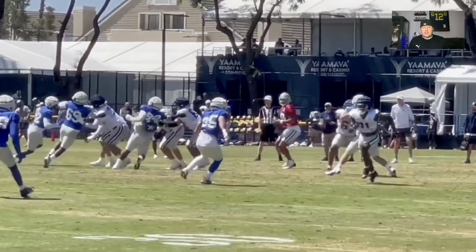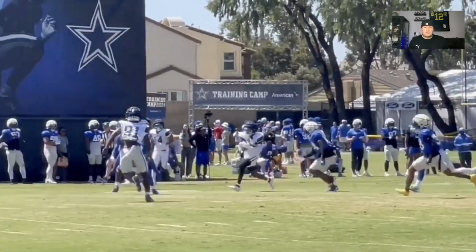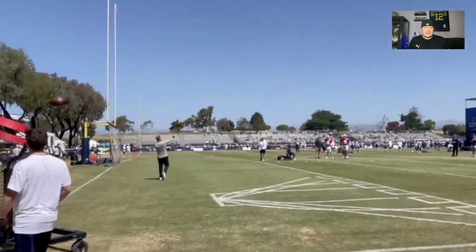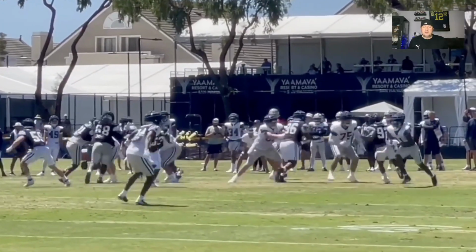Again, former first-round pick. Cowboys got him cheap on trade. They're trying to see what they can get out of him, seeing what they can get in training camp. All in all, backup quarterback to Dak. Can they get him to develop and be more?